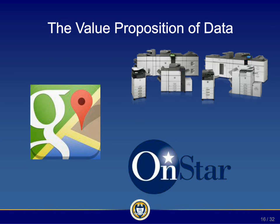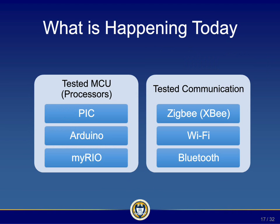So, with that in mind, let me just give you a couple of examples of some of the things that we're seeing and what we're doing. Just simple things. We're looking at just some of these microcontrollers. It could be a PIC, a peripheral interface controller. By the way, go out to any of the DIY, do-it-yourself sites. You see PICs and Arduino. MyRio is a National Instruments product. It runs LabVIEW, et cetera. And so we've got these low-cost processors that are just everywhere.